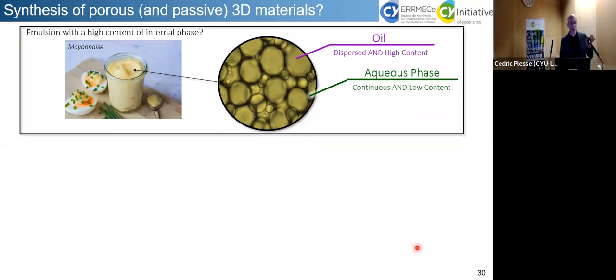Because if we look with a microscope at the mayonnaise morphology, what is it composed of? A continuous aqueous phase, which is in black here, which is a phase with a very low amount, and the high amount is a dispersed phase made of oil, which means that's why mayonnaise is fat, and you don't have to eat too much mayonnaise. But you have these particles that are almost touching each other. The idea was: if you introduce monomers in the continuous phase, monomers will be just here in the black phase, and if you polymerize it, you will have a very highly porous vesicular material.